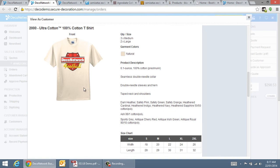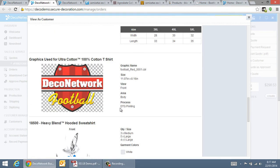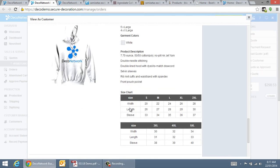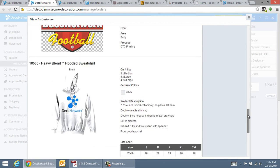There's no chance of a mistake. There's no way that your customer thinks they're going to get a purple hoodie with a green logo. It's obvious they're getting a natural color t-shirt with a red shield logo on the front. We put the sizes, the quantity. We auto insert the description from the catalog supplier. We auto insert the size chart so they can make sure that the product fits them. And we also insert the artwork and put in the real dimensions of that design, and whether it's printing, embroidery, screen printing, or sublimation. And likewise for that second hoodie. So your customer sees exactly what you're quoting them for.